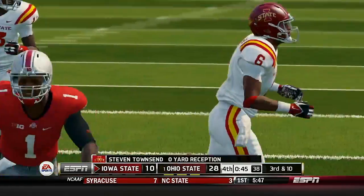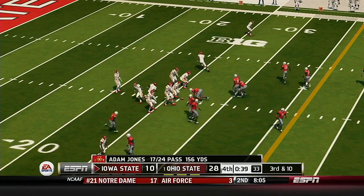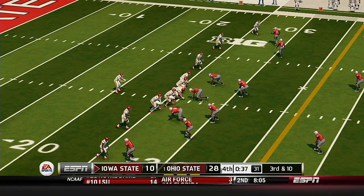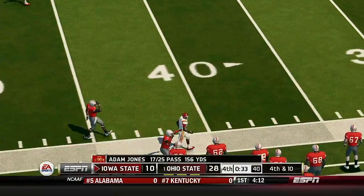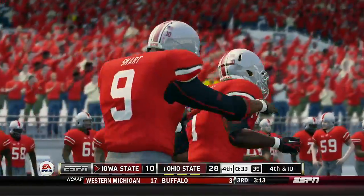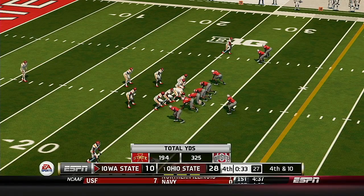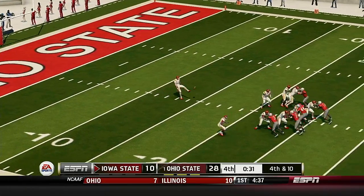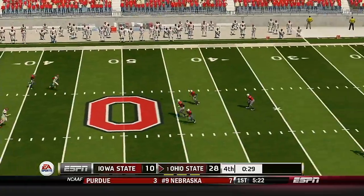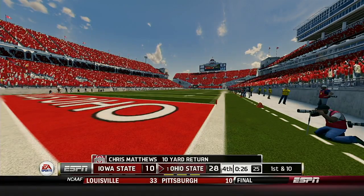And he's taken down at the 26. Quick strike to the receiver. They come out in an empty backfield. He passes it. I'm not sure the quarterback saw him when he was getting ready to pass because he stuck his paw right in the passing lane. He makes it out to maybe the 49-yard line.